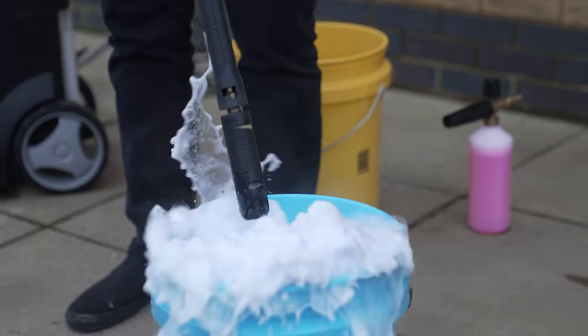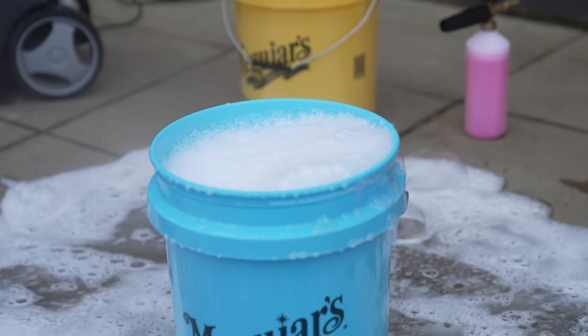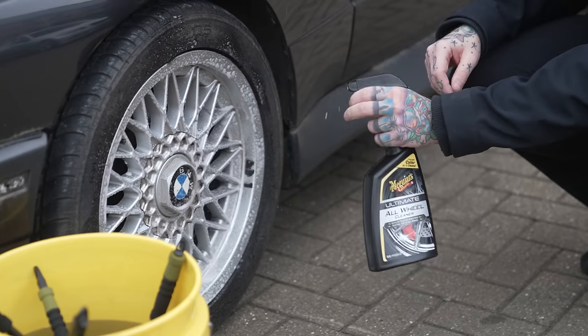Now, let's get into the car wash, starting things off by tackling the brake dust and the grime on the wheels, and then cleaning the bodywork.